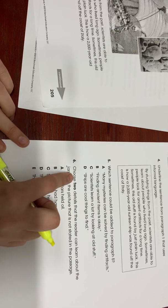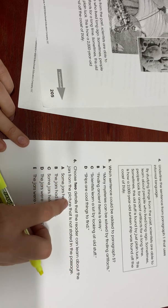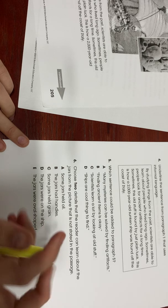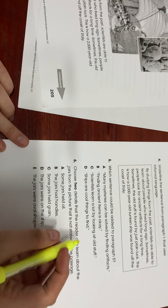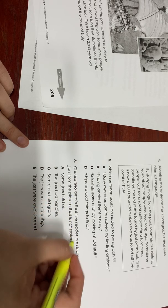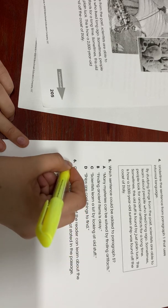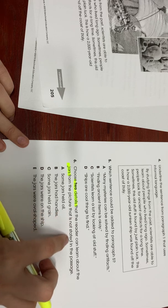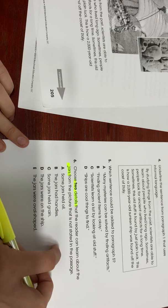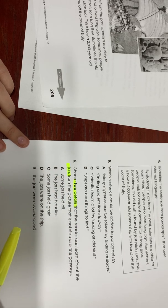Number 6 says, choose 2 details that the reader can learn about the jars from the picture that is not stated in the passage. So we're going to have to read the passage first in order to solve this. So we're going to need 2 details that the reader can learn about the jars from the picture that is not stated in the passage. So let's make sure that when we read about jars, we put a little star next to it because we know we're going to be asked about that.